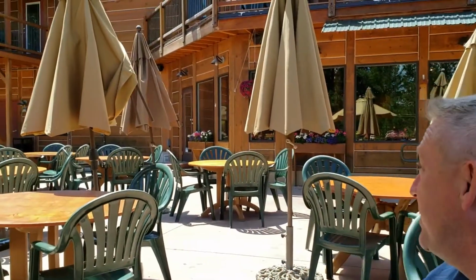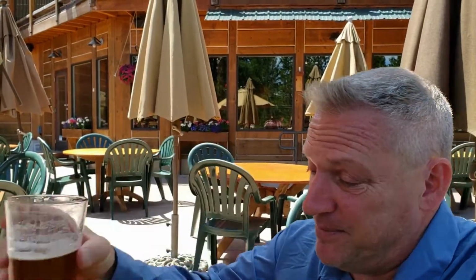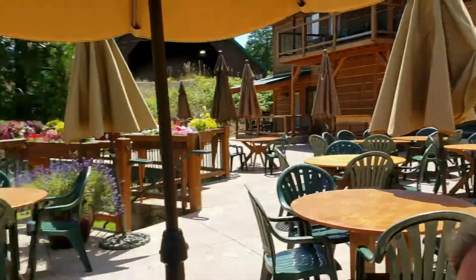We've reached Callahan's Lodge in Ashland, Oregon, and that's it behind me. And I get a free hiker beer, which is awesome. And I have my supply.